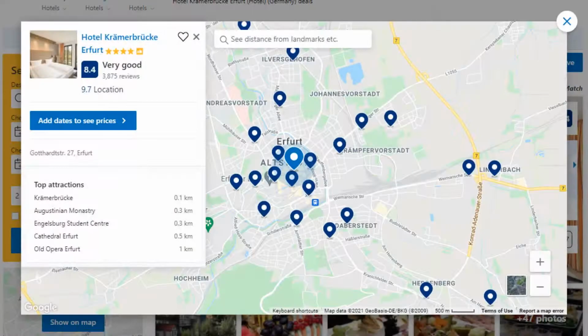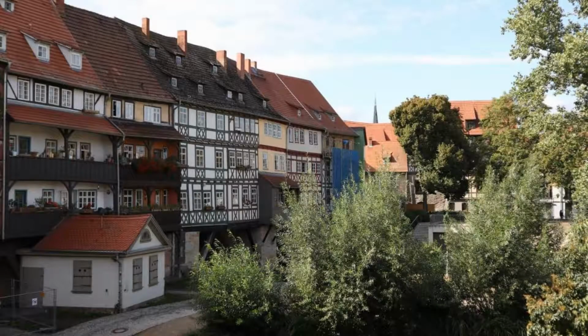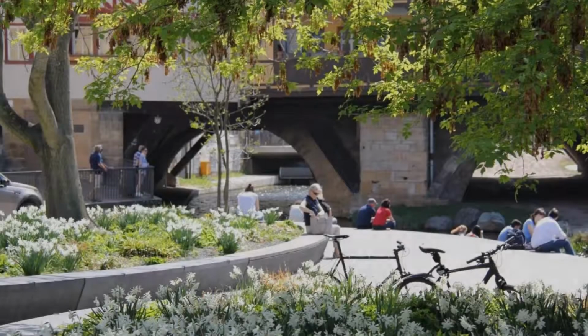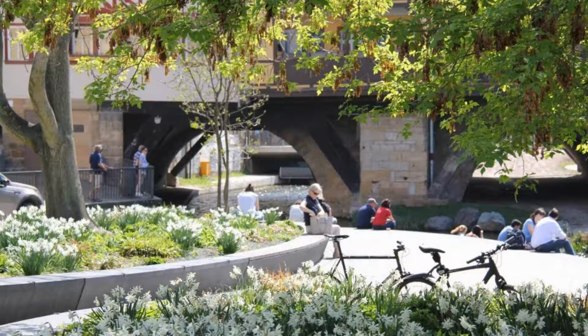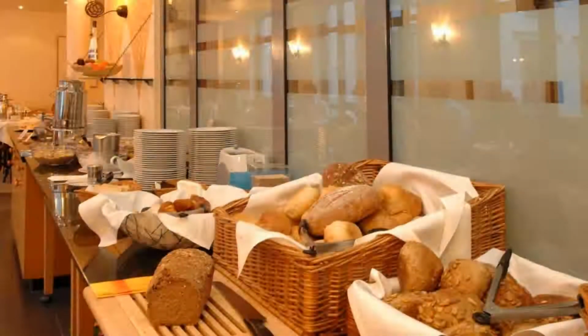Number 2. It's a 4-star hotel. The location of this hotel is good and the guests love walking around the neighborhood. Check-in time is 3 p.m. and check-out time is 12 p.m. Guests are required to show a photo ID and credit card at check-in. Pets are allowed in this hotel.